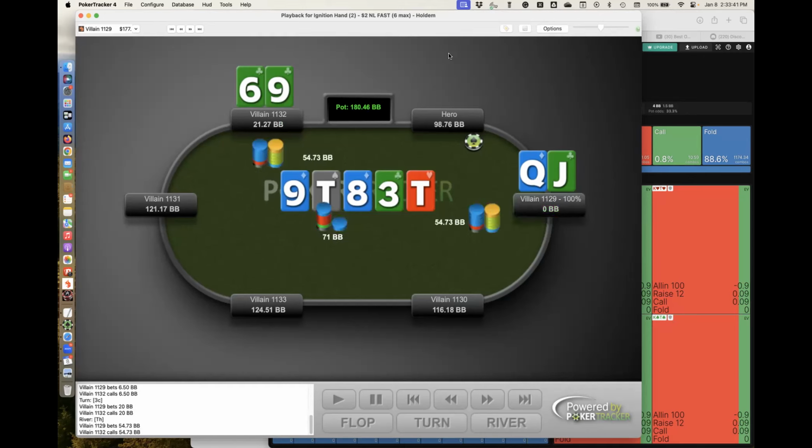So our villain fish is thinking all his ace-queen, all his ace-jack, all his ace-king missed. His flush draw missed. I have a bluff catcher, and I don't block the diamonds. But then again, is he thinking about blockers if he is playing this way with 9-6?